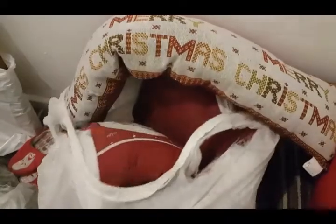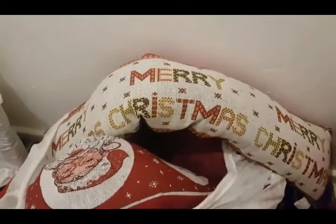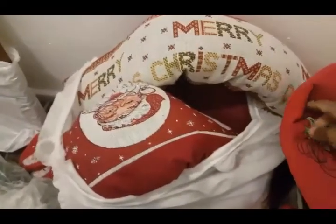I've got a Christmas tree out, which we're going to be setting up today. And I have all the Christmas decorations in the bag here because I just changed everything in the house when it's Christmas time. It's a lot, and the kids love doing that.